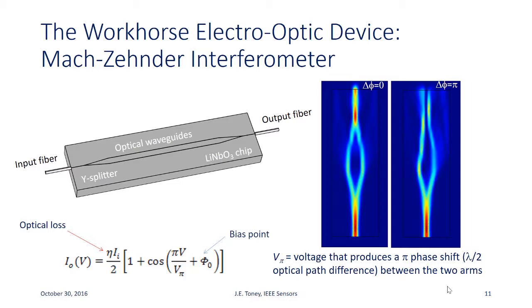Now you might think, well, it's completely symmetrical. The bias point should be 0, right? Well, it's not completely symmetrical because we're talking about a device that's maybe centimeters long, and it only takes an optical path difference of half a wavelength, a fraction of a micron, to go from constructive to destructive interference. It's not that symmetrical. There are variations in material properties and geometry just due to fabrication. So you have no idea what bias point it's going to be sitting at.